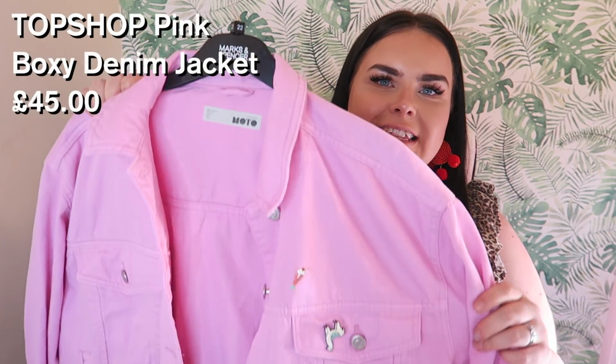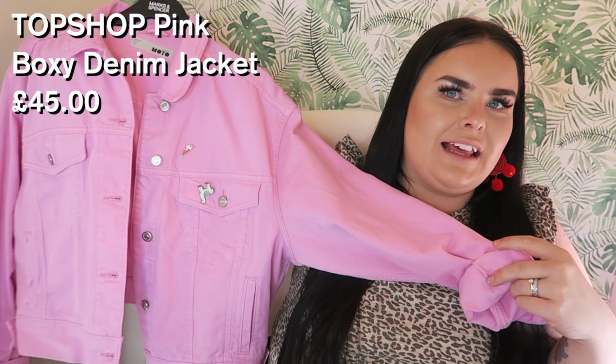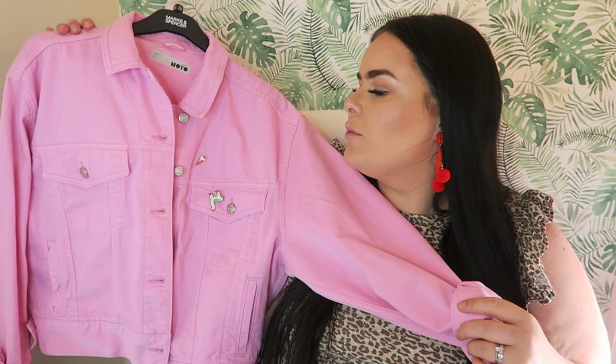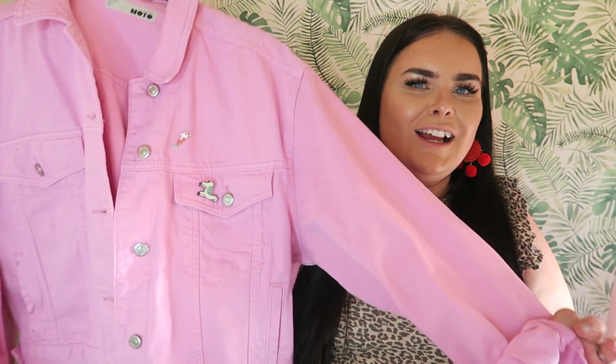Right, a couple of fashion faves, and they are this jacket, this pink denim jacket. Now I know it's been super hot, so I haven't really needed to wear a jacket that much, but I bought this pink denim jacket from Topshop, and I added a cute little couple of pins to it, and I just love the colour. If you know me at all, you know that I'm obsessed with pink.